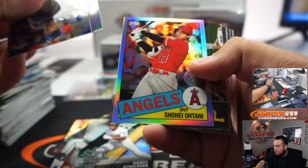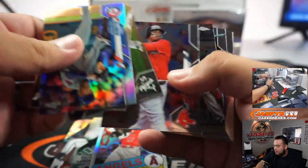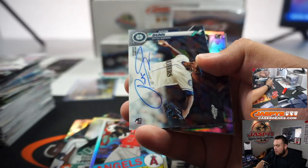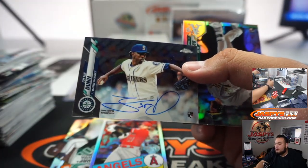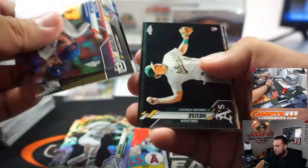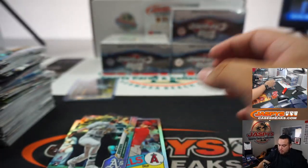Ricky Henderson. Shohei. And Justin Dunn for the Mariners. Seth Brown. Alright, cool.